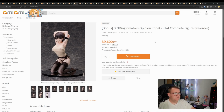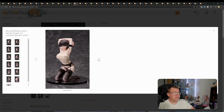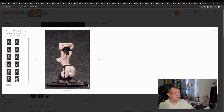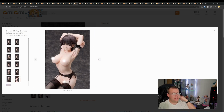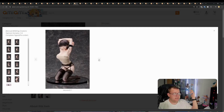Konatsu Court Scale for 39,600 yen, May 2025. And so this one looks like it's very simple in terms of the overall design. It's a woman in garters, and you've got a tube cloth top basically, which you can remove as her dress, and you can cast off obviously the lower bit, which is a bit hit and miss in how you do the cloth, whether you like it or not. I like the overall design, and I like the posing in this one.